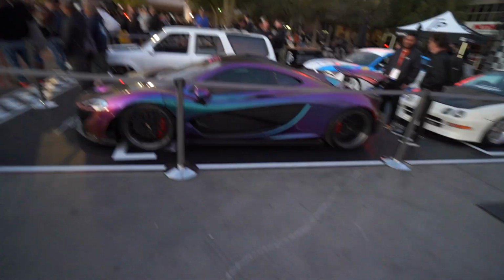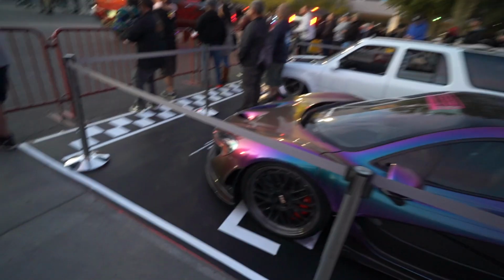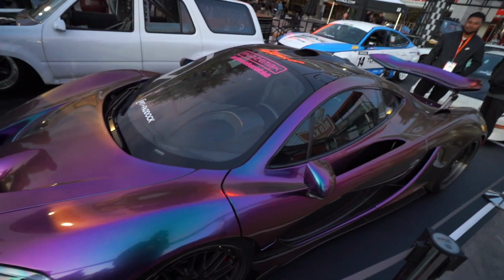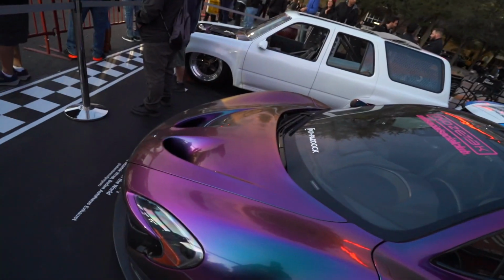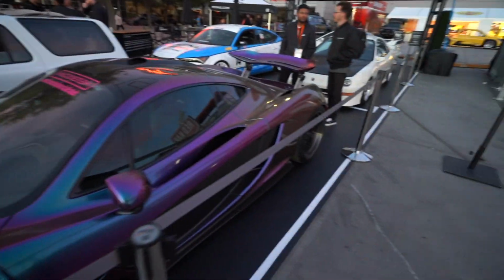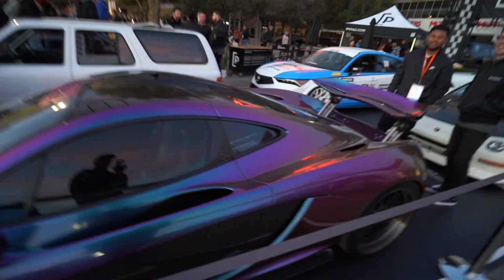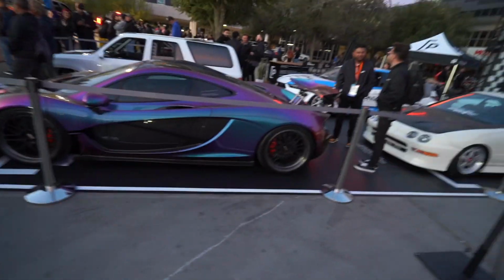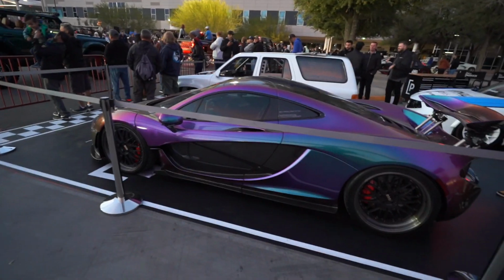Before we get out of here, let's just show one more dope car one more time. This thing is so sick. McLaren on BBSs, and this is Logitech's new wrap collaboration with Antisocial Social Club. That's a sick collab, but they did crazy work on this McLaren.